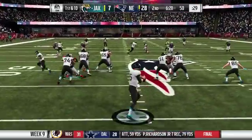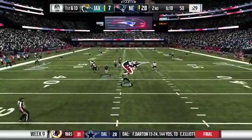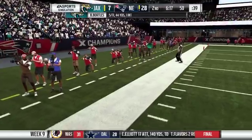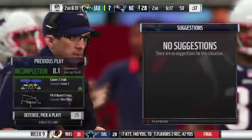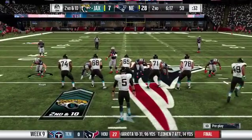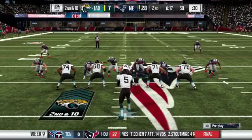From midfield, here's Bortles. Looking left sideline, but it's incomplete. Marquise Lee, the intended target. That'll bring up 2nd down. Boy, the numbers throwing the football just not trending in the right direction. Last week, he was under 50%. He's under 50% again here.